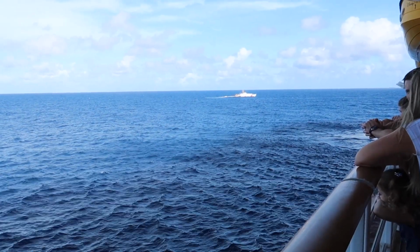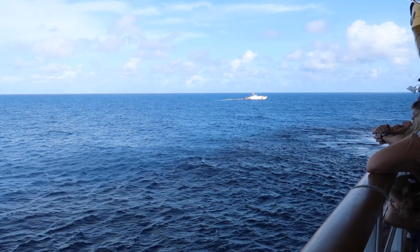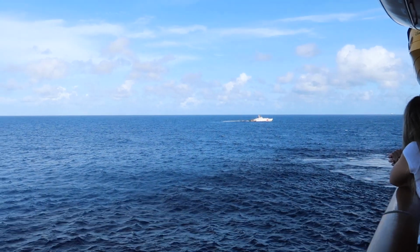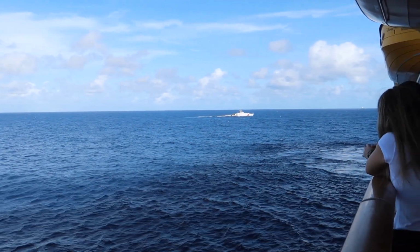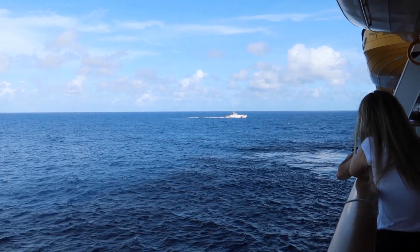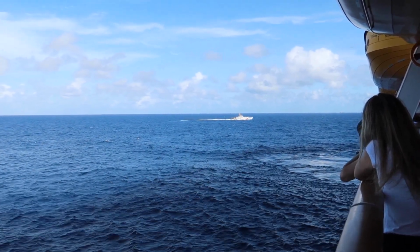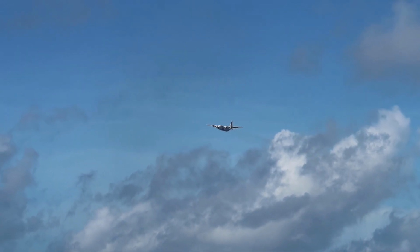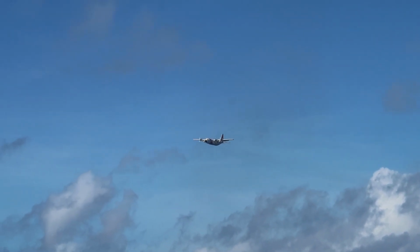Well, there you have it. We're assisting in a search and rescue. Very interesting. It's awesome that they can call on the Disney Cruise Line to do that, you know? We were just out here having a casual day at sea. The Coast Guard needed our help. They said, yeah, sure. What do you need? And we're here assisting. So it looks like we're doing donuts in the water, like we're just doing circles right now. Coast Guard plane coming in for another pass. They are circling.